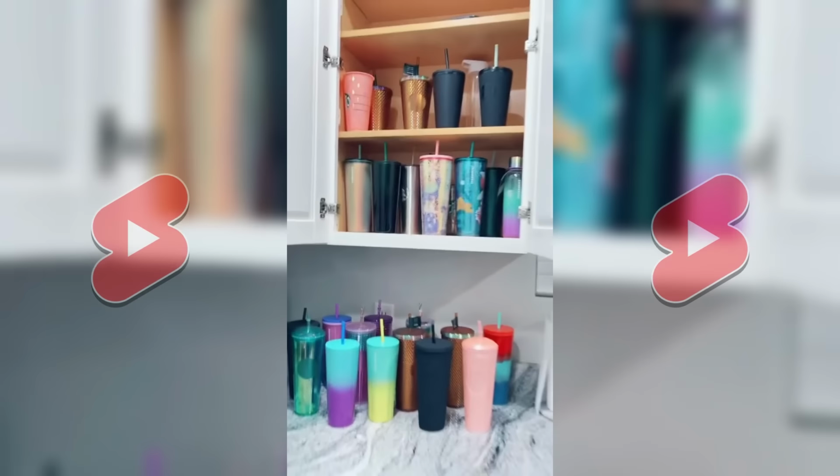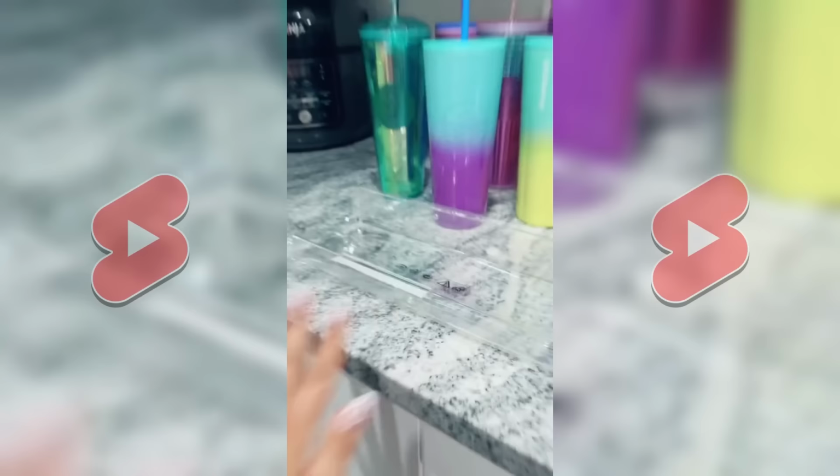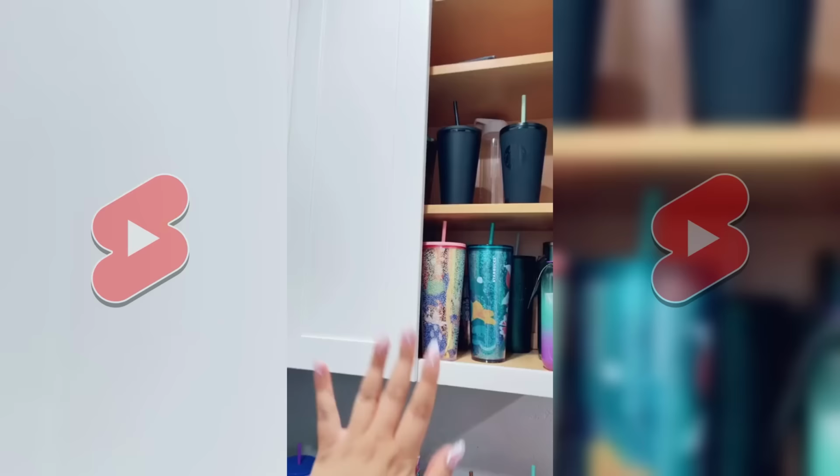Why do I shop at 3 a.m.? Here's another one of my 3 a.m. purchases. This one's good though. Right now, my collection is hidden behind these cabinets. So I got these clear floating wall shelves, a whole bunch of them, so I can display them.